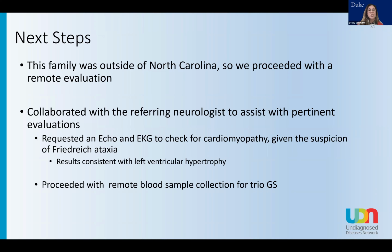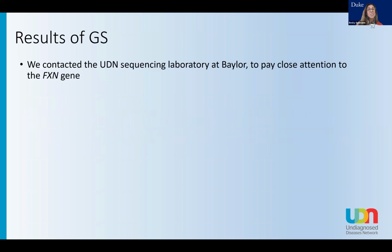Given his clinical presentation and now this new heart finding, we decided to proceed with remote collection to move forward with trio genome sequencing rather than doing a reanalysis of his previous exome. We got in touch with Baylor and asked them to pay particular attention to the FXN gene based on our clinical suspicion.